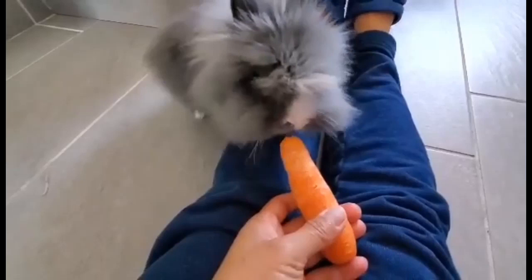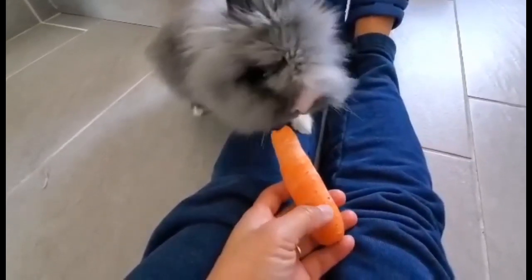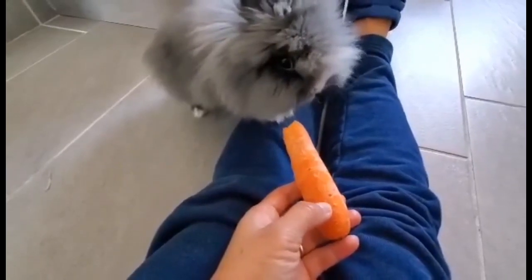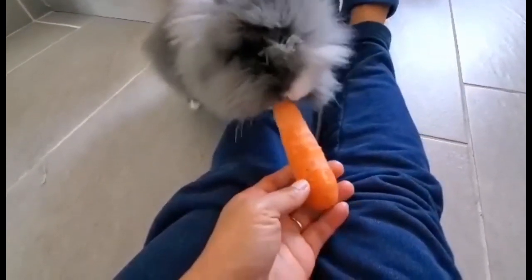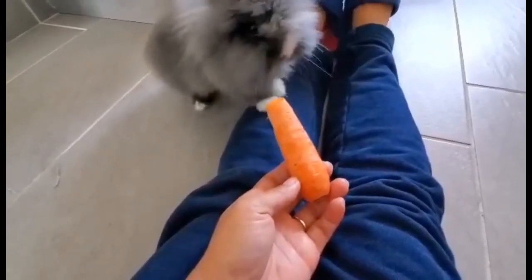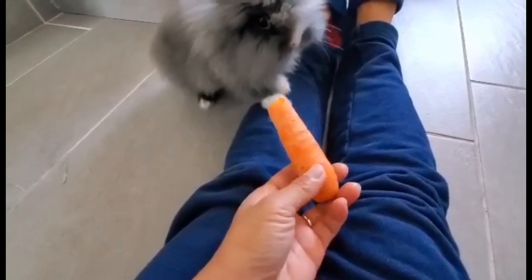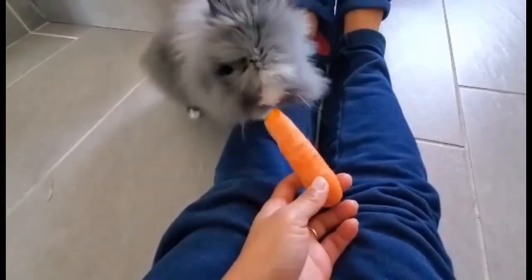So here's another way to bond with your rabbit. I bond through food by giving him snacks like green vegetables. Today I'm going to give him carrots. And you just try to sit and try not to touch him. Let him come to you and feed him.